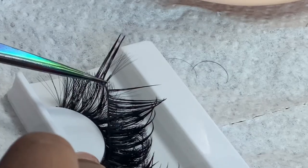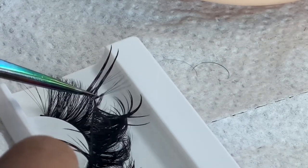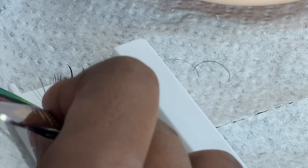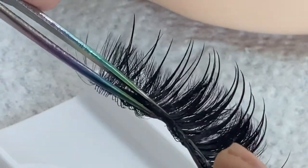Hold on. Okay, so this is an old video that I did, but basically y'all see what it is I'm doing. I'm holding down the right side and I'm kind of going in and slowly pushing down the left side. And then after that, I take both of my tweezers and I pick up both of the lashes to make sure that they're secure, and I squish them together.